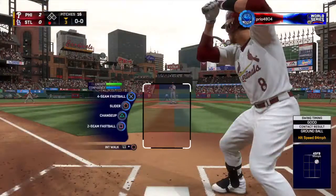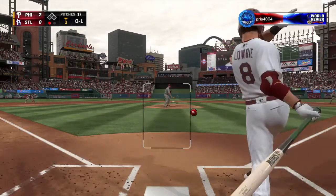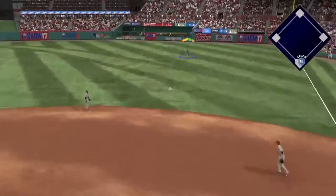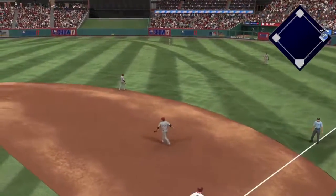Here's Jed Lowry now. It's been a great season for him so far with the bat in his hands. He's got the average up over 340 here entering play. And he swings on top of one here and chops it foul right at home plate. And that's the first hit in this one for the Redbirds.